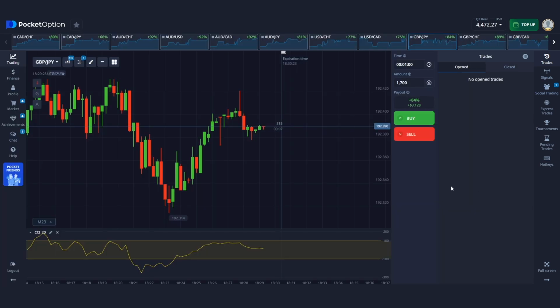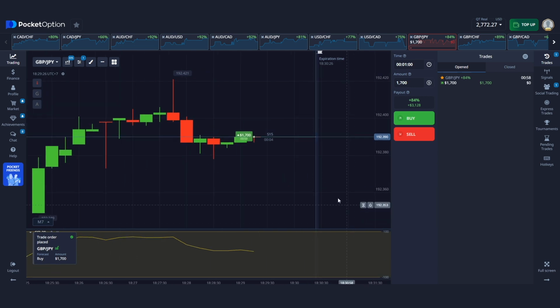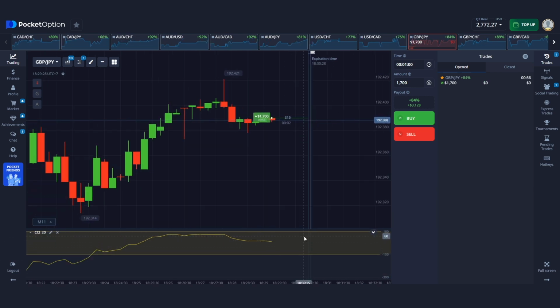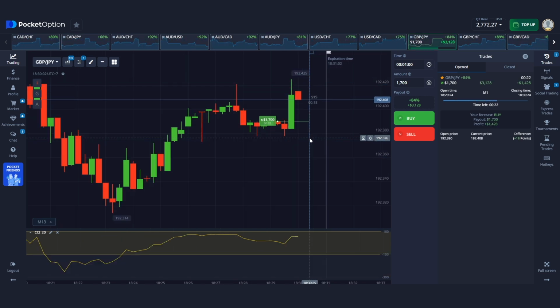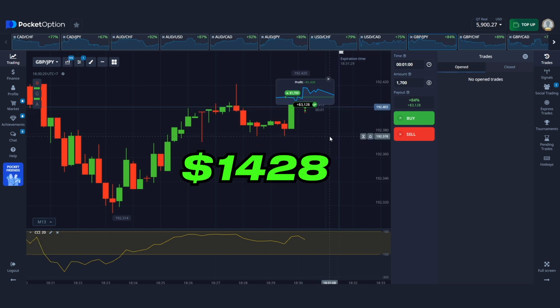And I receive a buy signal. I open my buy trade right at this moment from here. The CCI indicator is currently in the average range, so it should be a very safe trade. And I get an excellent profit, almost $1,500.